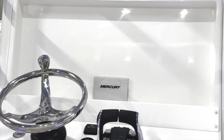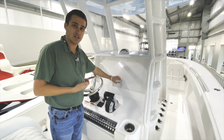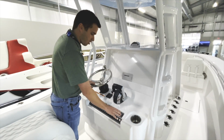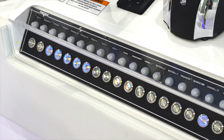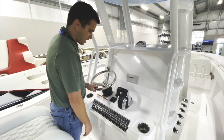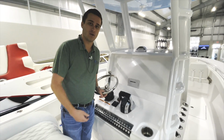I can do twin 16-inch Garmins, Simrads. I have my Mercury VesselView gauge down here at the bottom so I can see my engine data. Everything is clean. All your switches are down here labeled on a Bocas switch panel that lights up blue. And then they're also automatic bilges, so if you do get water, it'll automatically turn the bilge pump on.